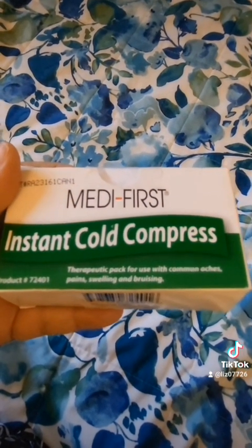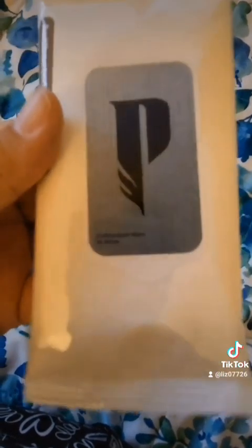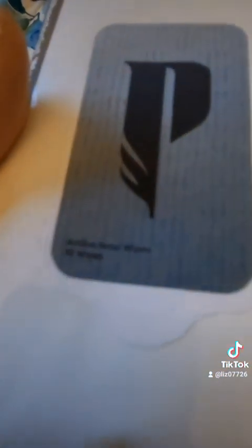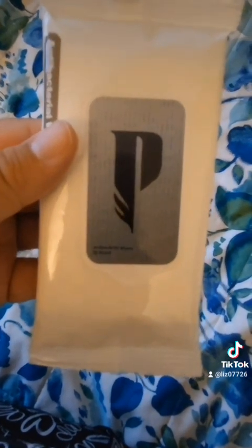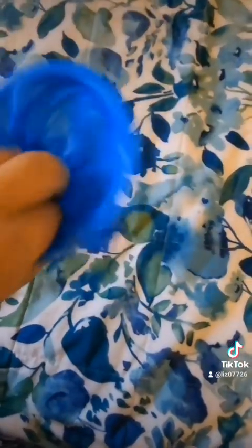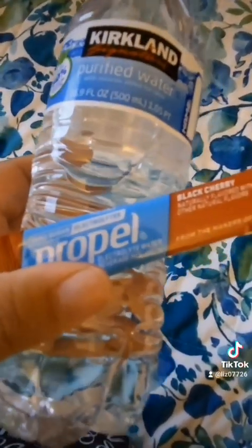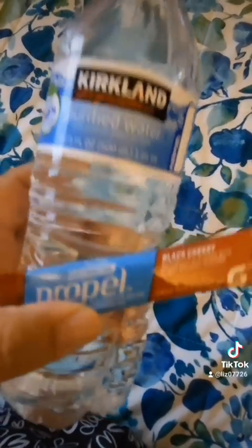Instant cold compress in case my kids fall at the park. This will minimize swelling. Antibacterial wet wipes. They're highly effective in killing bacteria on surfaces. Also, it is an alternative to using hand sanitizer gel. Emesis bag for vomit in case anyone gets carsick. Water bottle and electrolyte mix in case anyone needs to hydrate quickly.